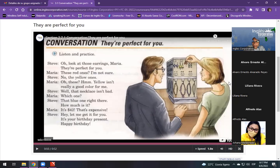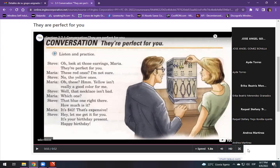Se me corrió Steven. Voy a necesitar otro Steven. Who would like to be Steven? Yo puedo seguir siendo Steven. Claro, claro. Pero si alguien más, alguien más de los chicos quiere ser Steven. ¿Qué tal José? ¿Quieres ser Steven? José Ángel Gómez. Would you like to be Steven? Okay. Read the second one, the Steven.